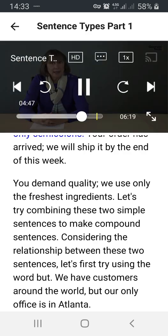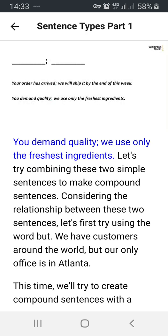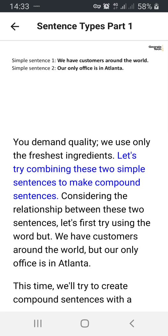To add variety, you can connect sentences using only semicolons. Your order has arrived. We'll ship it by the end of this week. You demand quality. We use only the freshest ingredients. Let's try combining these two simple sentences to make compound sentences.